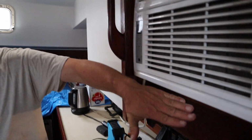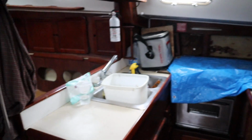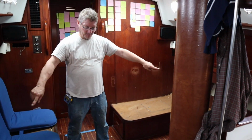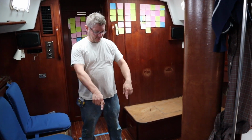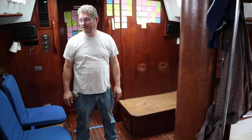This right here is where the steps would be for this center cockpit companionway. But that's where we have the air conditioner set up for right now. There's about a 180 gallon diesel tank in here we're not going to use anymore. So we're going to have to pull out part of this floor, open that up, clean it out, and we're going to put most of the batteries for the electric motor in that area right there. That's going to be one of our next really big projects.